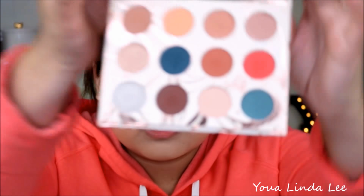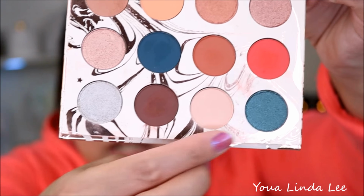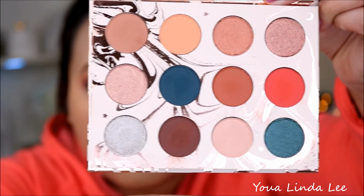Alright guys, I just want to show you guys what my palette looks like after just one use. So it looks like it's already dirty because this palette in particular has a little bit more fallout than any of my other Colourpop shadow palettes.